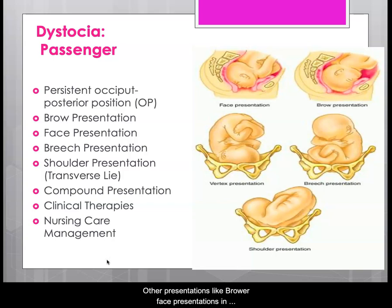Other presentations like brow or face presentations, in those situations we're obviously worried that the baby will get impacted on the way out and be stuck. So we're worried about part of the baby delivering and not a complete delivery, which could be a life-threatening emergency for the baby.